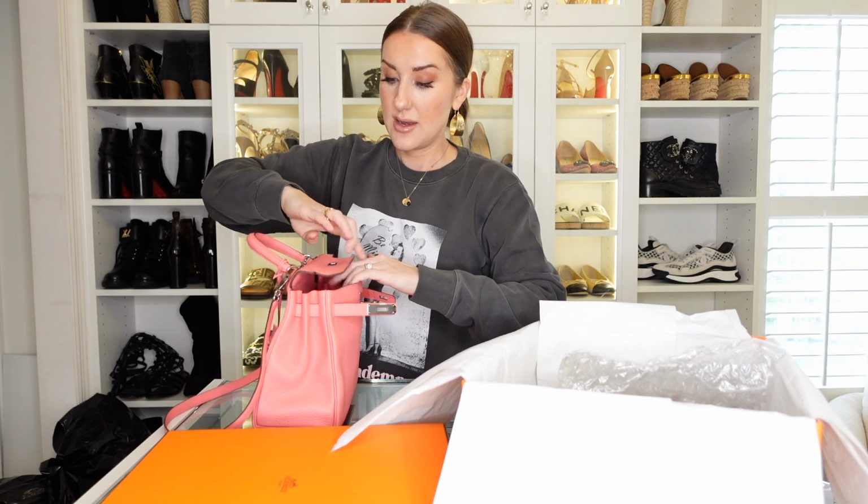But it's a pretty nice little bag. It's, you know, fairly roomy. Now, I did order a bag organizer for my Birkin.